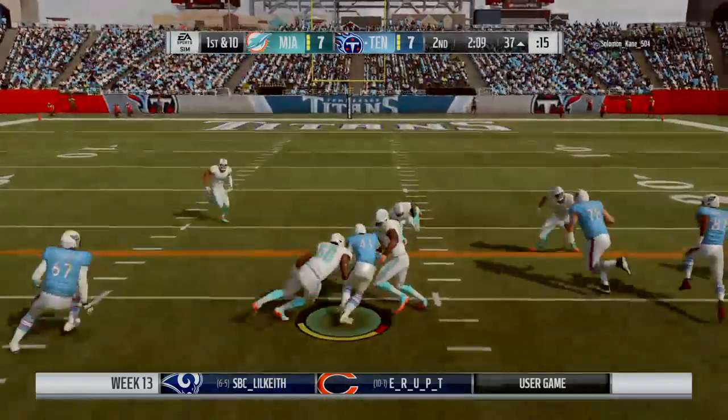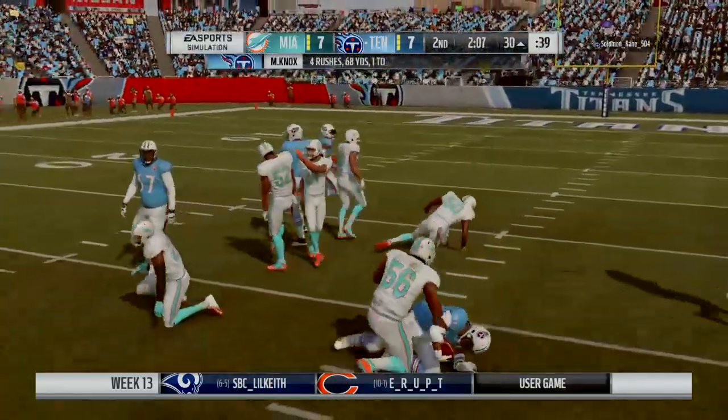And they'll go with a ground attack here. And he'll slice his way down to the 30 with a pickup of 7.